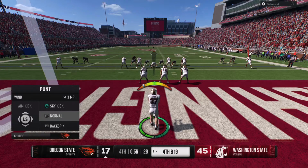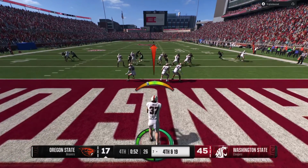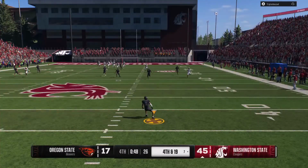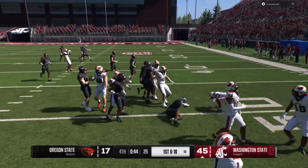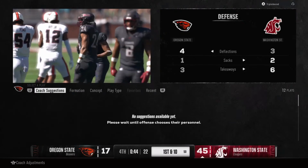And now just throw another sack in the equation. Hitting the quarterback, being disruptive. They've been all over the field. He just wanted to get it out of there from his end zone. Bringing it back, it's Freeman. The solid return there offsets some of the punt yardage and really sets up this offense nicely.